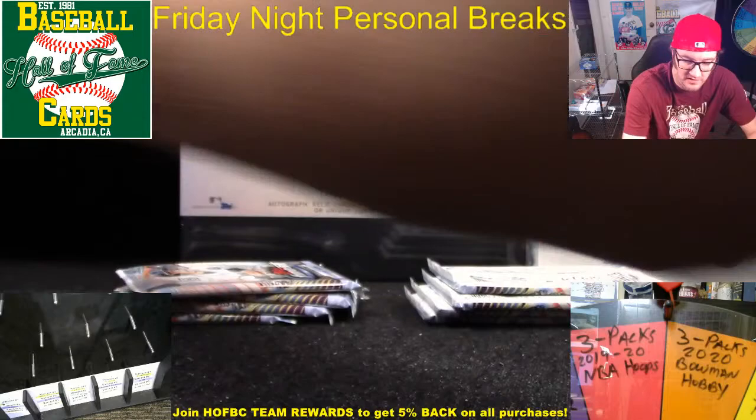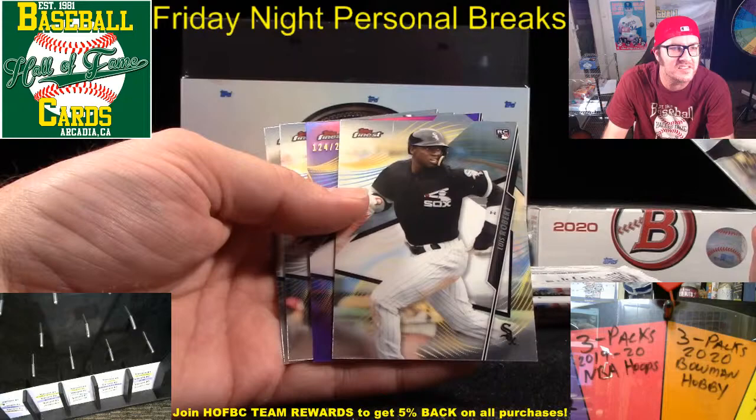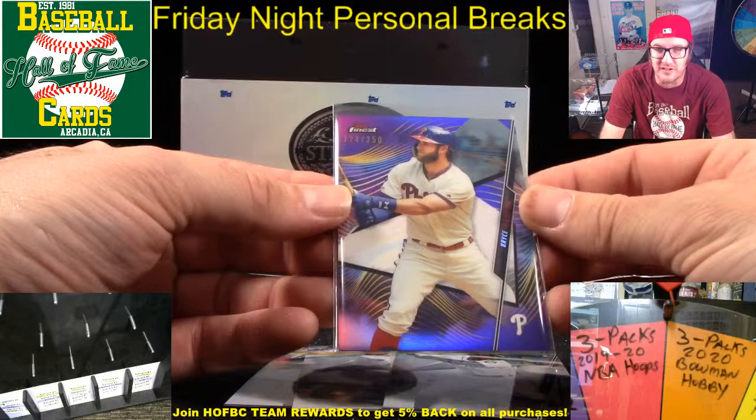Excited to see what comes out of the Bowman Jumbo and, of course, the Topps Sterling in this break. Like, there's a little Luis Robert rookie card there. Who did get the White Sox? Sonny T ended up with the Sox. Here's a nice purple Bryce Harper. And Phillies went to Ray M. Got the Phillies, so there's one of his first cards there.